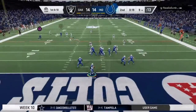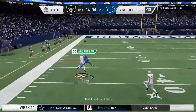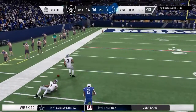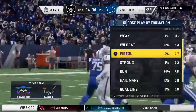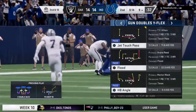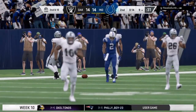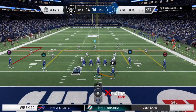They go back to the air here after the INT on the last drive. He's going to rifle one deep left side. That'll be incomplete as the clock will stop with 14 seconds remaining. Brings up 2nd and 10. So they'll come up after the incompletion for 2nd down.